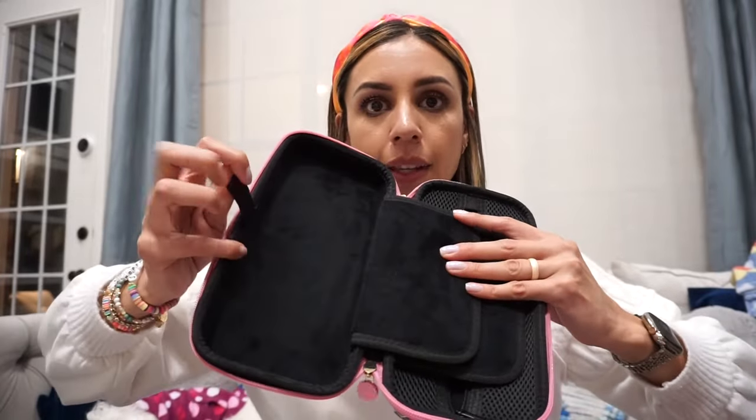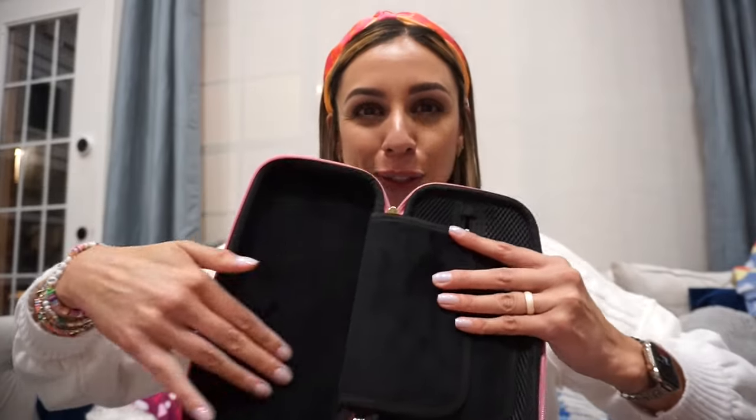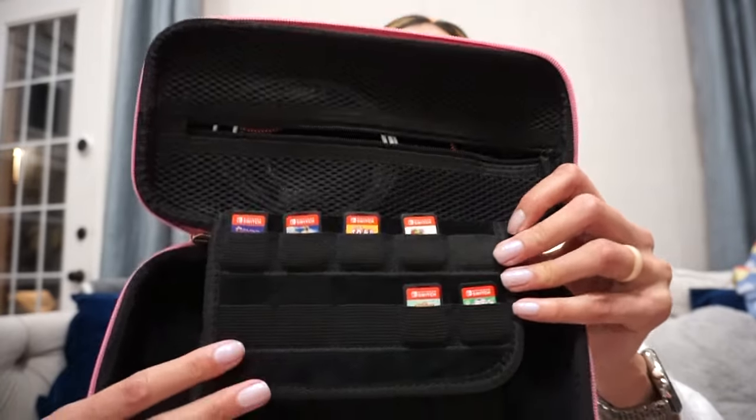But look at this. So I have this case. It has a handle and the little strap so that it protects your screen. I never use it, but it has these little flaps for your games, but you can't see the games. It doesn't matter that I am buying things like a 9-year-old little girl, I still got 40-year-old lady eyes. So I want to be able to see what games are there, and I can't do that when they're in the elastic.